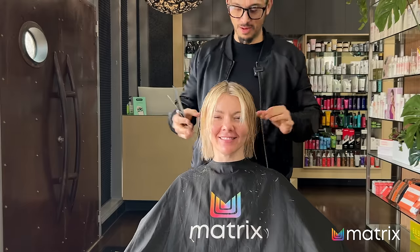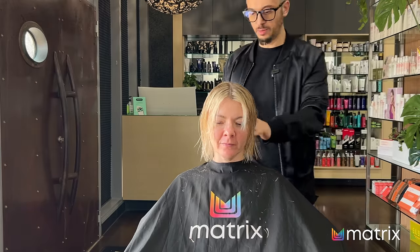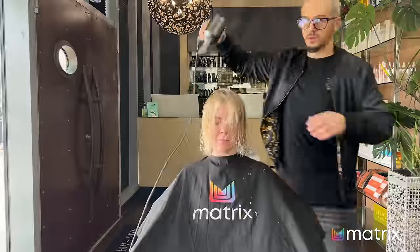All right, so now I'm going to wrap dry the whole lot. And then when you see us next, we'll talk about texture for shape and movement. Plus, we're going to cut in those bangs in the front.